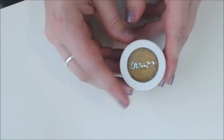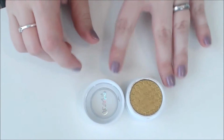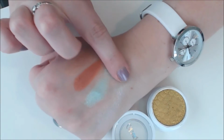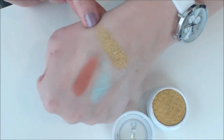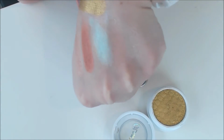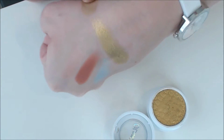And then there's this one. This one is so cool. This color is Telepathy, and it was part of the Kathleen Lights quad. And the color is just, let me just show this to you because you're gonna die. It's like this incredibly metallic, shiny gold. I mean, it really is amazing.